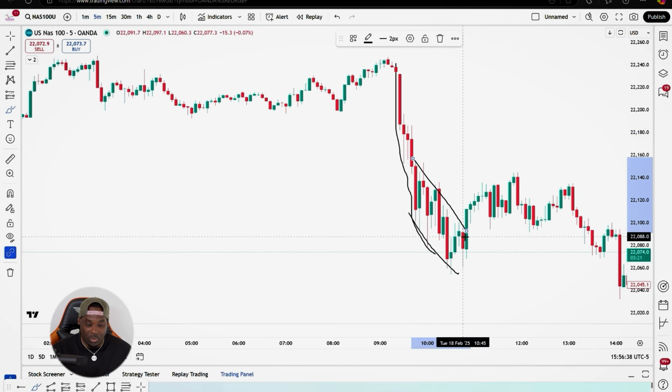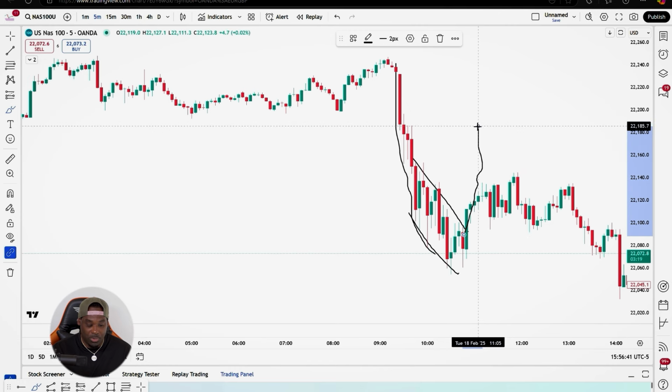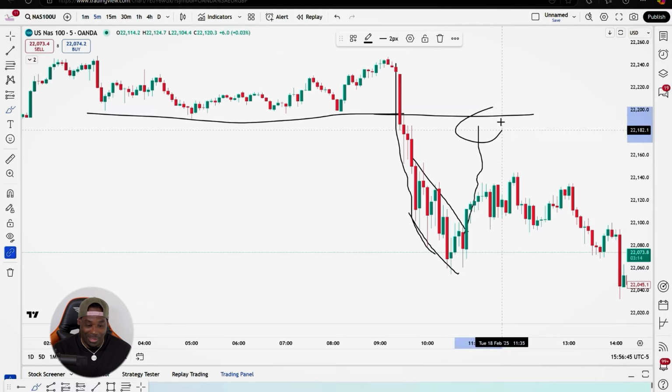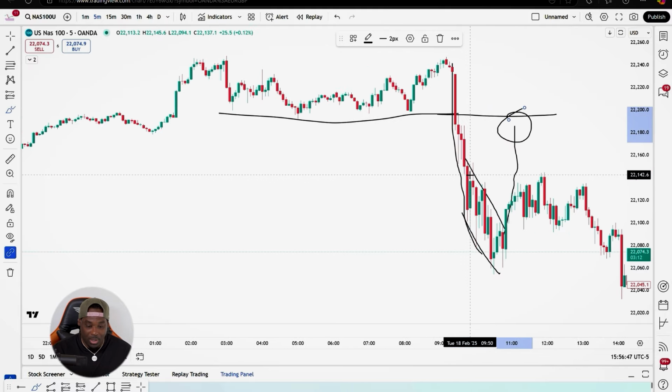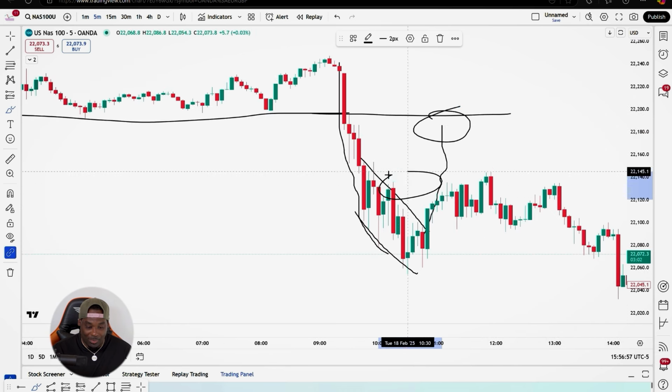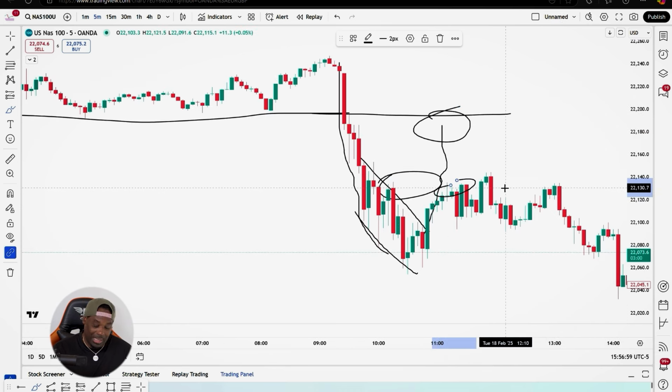So to me, I thought the market was at least going to maybe pop up to here, and maybe a possibility I can get something around here, right? But the market just popped up a little bit and then went back down. Was this a good opportunity right here, maybe to go short? Yeah, you can say that.